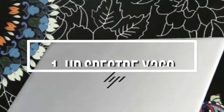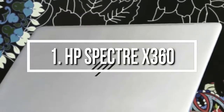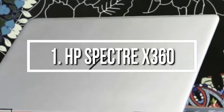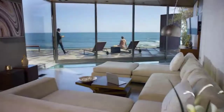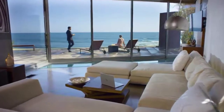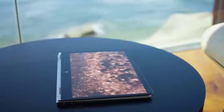To finish up our list, at number 1 we have the HP Spectre X360. HP, as one of the world's leading manufacturers in the software and hardware market, has produced dozens of breathtaking pieces of equipment that are designed with a sense of aesthetics and quality, and a great example is their Spectre X360. The Spectre X360 is a 15.6-inch 4K 2-in-1 convertible laptop that is based on the new market trends which are established upon customer demands.